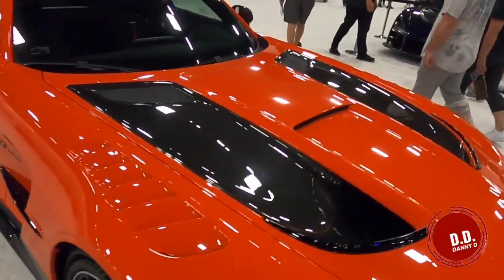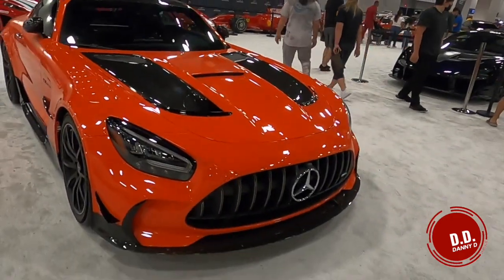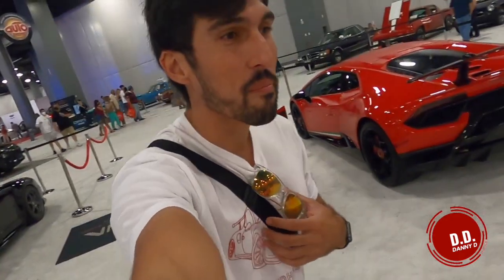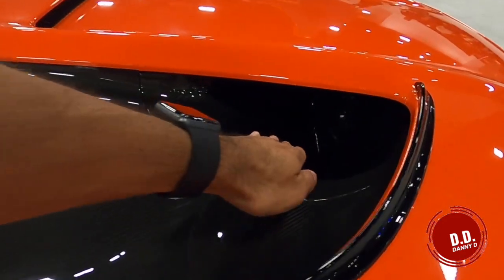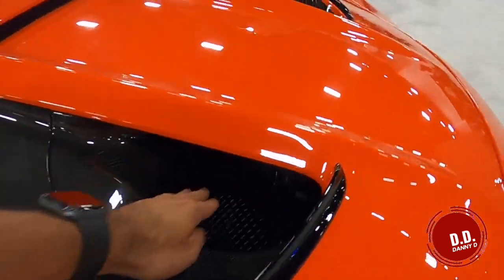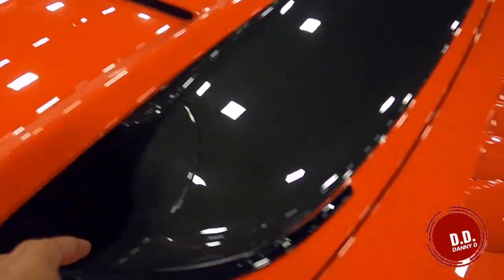AMG GT R Black Series, and I hadn't even stopped to look at it. Wow, check this out, guys. This thing looks so mean. Compared to the regular GTR, this thing is so aggressive. This is like a little bridge. You could go under here and it comes out through here.